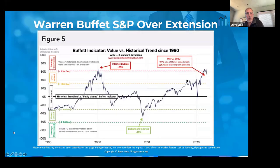Now, Wayne actually shared this yesterday in his session. It was pretty interesting. This is Warren Buffett's S&P overextension chart. I don't know all of the history on this, but basically it is also showing that we are 50% overextended right now, meaning that this black line is probably more around where the market should be trading at fair value.